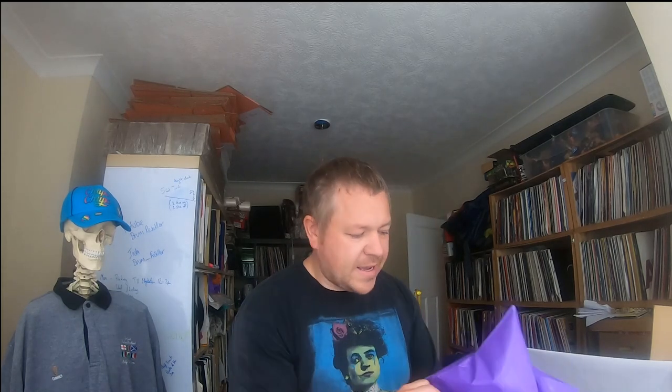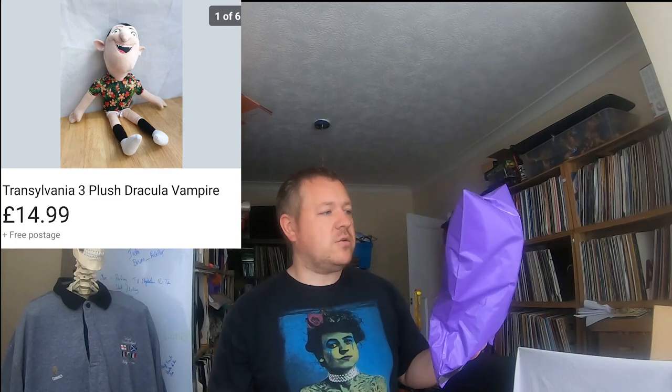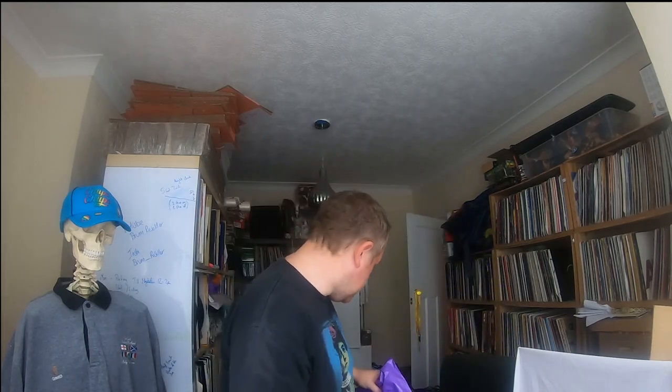Another one I'd already packaged in here is a Hotel Transylvania 3 plush Dracula. I put it up there what it sold for. These are pretty good, $14.99. There's some you can get more. I think the Mummy is worth more. So have a look out for him or any other Transylvania 3 characters. Paid 50p or a pound, can't remember too much. Decent plush to have.